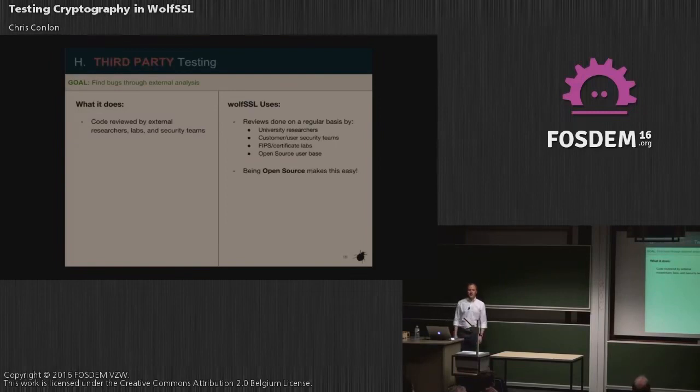Next up is third-party testing. This is different than interop testing, where this is external parties like security researchers or customer or user labs that are analyzing and looking at our code base. So we've had teams from Google and Intel look at us. I think Intel's gone through it almost line by line. We have other customers and users who analyze it. We've done our FIPS testing, which is an external review.